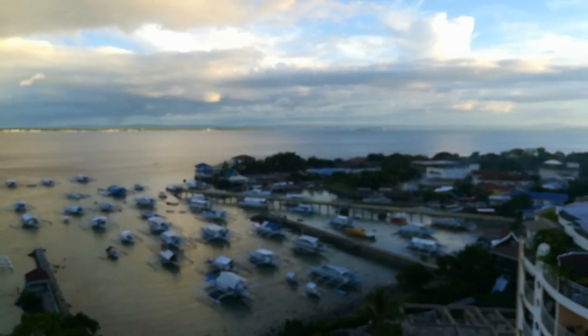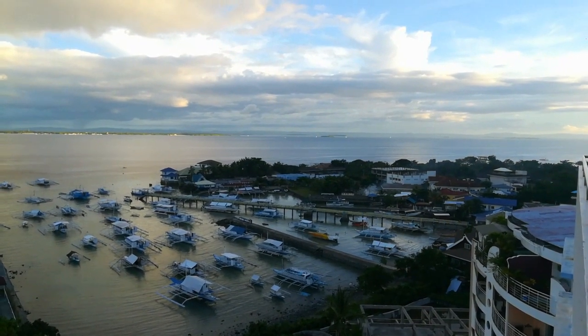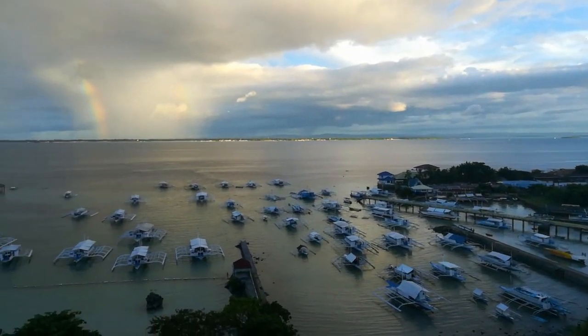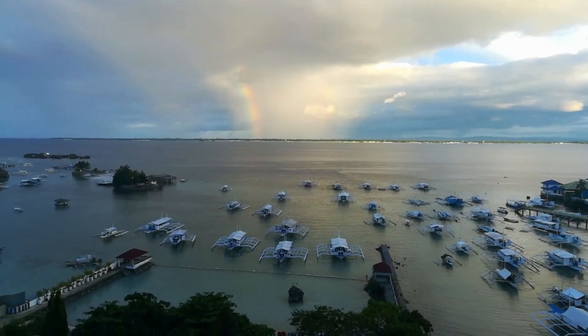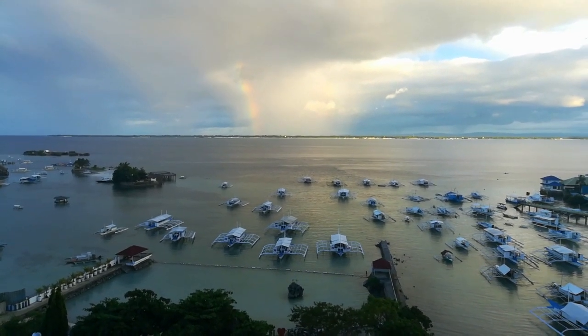So from here you can see the islands. Maraming islands po dyan sa Mactan. So yung makikita nating Long Island, we're facing the Long Island. That's Olango Island.